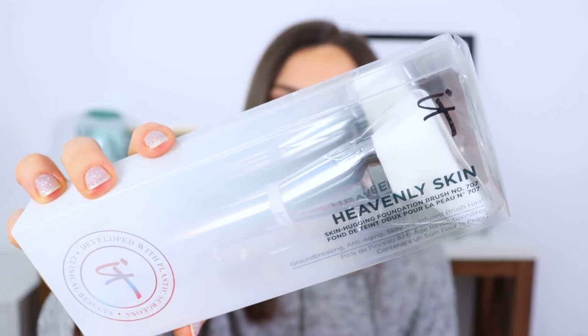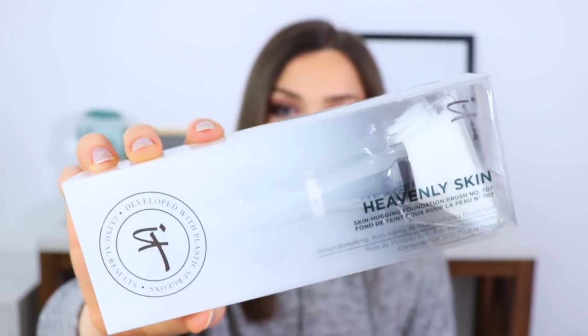Anyway, the next thing we have here is a brush from IT Cosmetics. This is the Heavenly Skin Hugging Foundation Brush. This looks super duper nice and fancy. IT Cosmetics has some very, very nice brushes. They're also pretty expensive. So yeah, let's go ahead and pop in here and see what this is like. Oh my gosh, that's so soft. Ew. Ooh, groundbreaking anti-aging skincare infused brush. I don't know how any of that could potentially work at all, but I don't care.